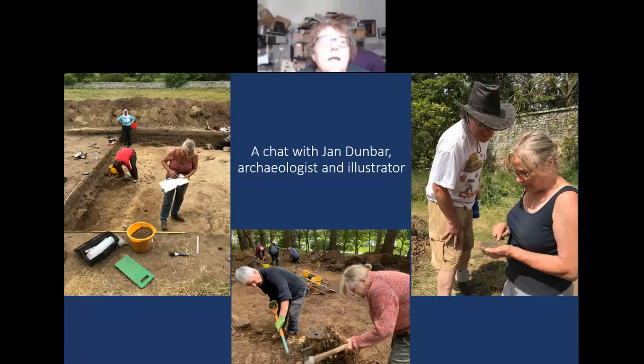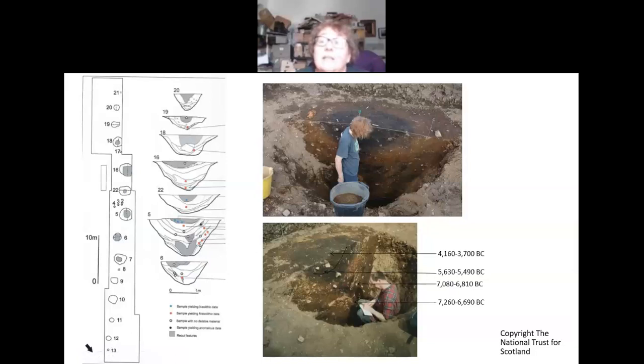So these are nice pictures of Jan obviously digging with us. But we want to talk today about some different illustrations that Jan has drawn. This first site that we're going to talk about is a Mesolithic pit alignment at Crathes, which was excavated by Charlie and Hilary Murray and Shannon Fraser. And this is just a couple of images of the site.